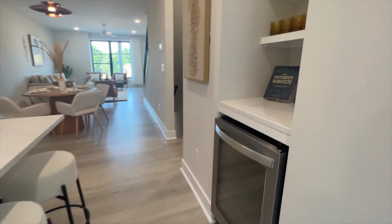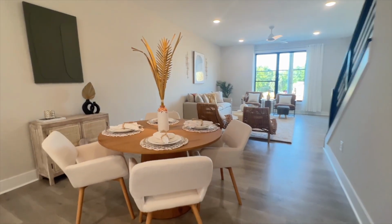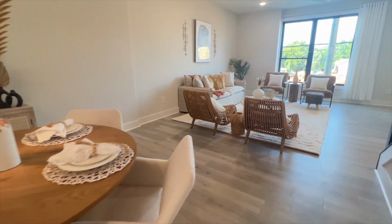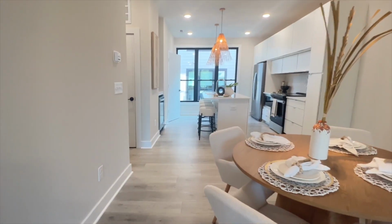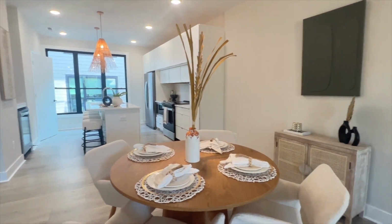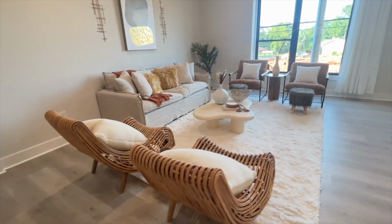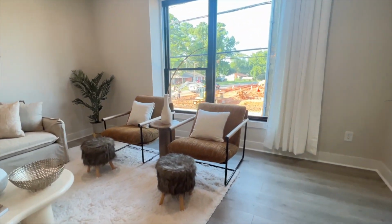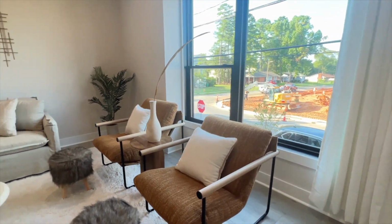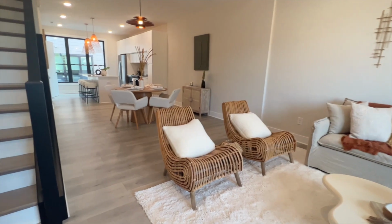And then you're going to have a built-in wet bar with shelving. And then when you walk through, you're going to see that the dining room is right in the center. And this is a really great layout. It's very open and very airy. Even though this is a middle unit, there is tons of natural light. The windows are really big, so it does not feel like you are in between 2 other units. Also have recessed lighting throughout the main level. And you can see from this angle how big and open this floor plan is. They did a really great job with the space.